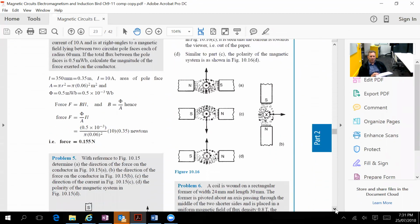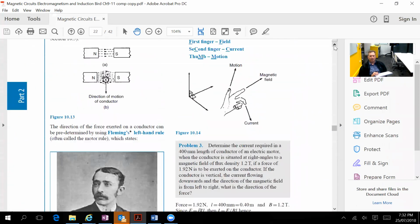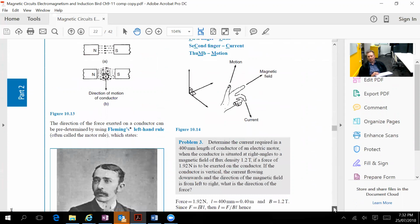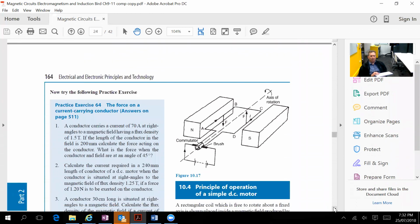Okay, so where were we? Right, so we know that we're going to get a force produced. That force is always, if this conductor is directly into the board like that, our force will always be perpendicular to it. So we've got flux in one direction, that's this way. We've got current perpendicular to that, and the force is yet again perpendicular. That's where these right-hand rules and left-hand rules come into the mix, because we've got current, field, and force or motion in different orientations. Right, so we can get here, that's where we want to go.